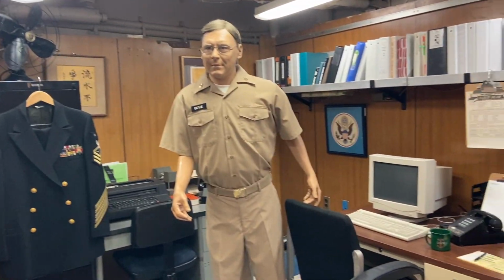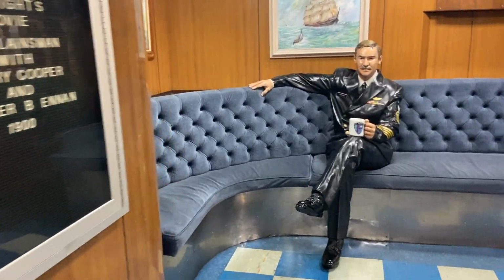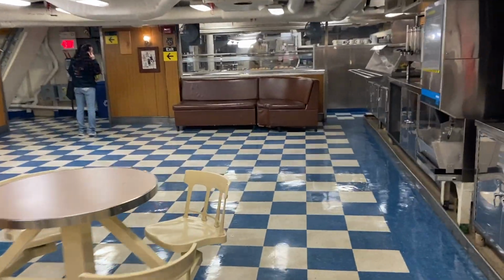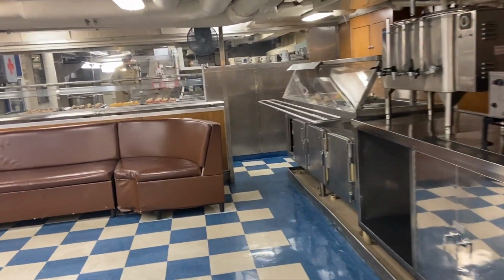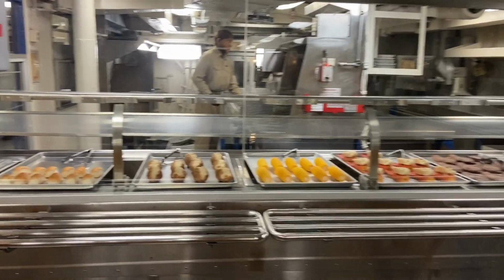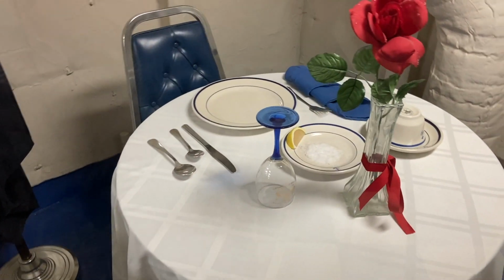Leather, fancy in here. Ooh, and a barber shop. Okay. Hello, sir. Yeah, it's fancy in here. Food down here. Well, there's another one of those spots for the fallen soldiers.